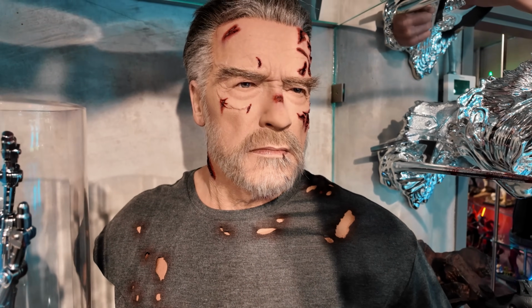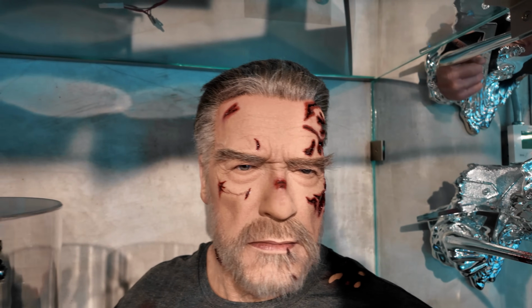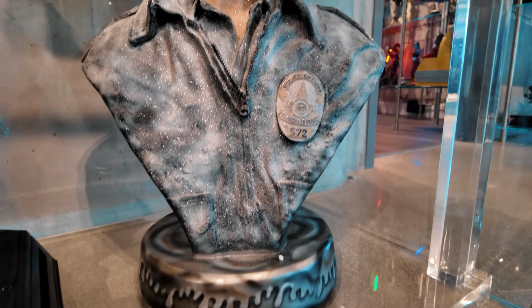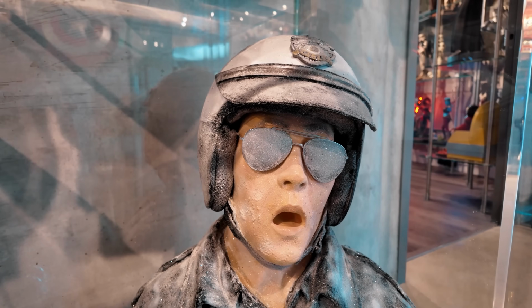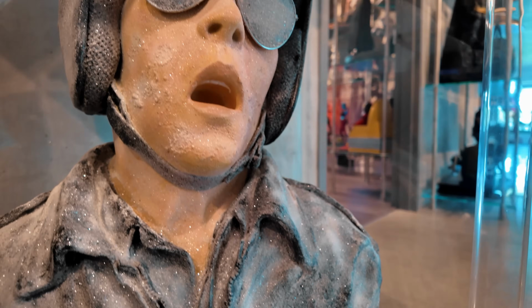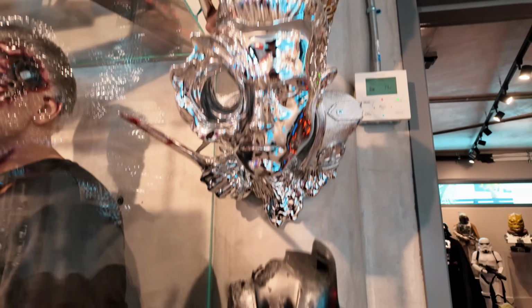So this is from the newer movie, what is it, Dark Fate, I think it is? Yeah, Dark Fate. And honestly, I think this one looks even better than that one. This looks even more like Arnold. It's a T-1000, all frozen up, just before he got blown up. That looks like real icicles on him. Jesus Christ, this is so cool. All right, and that was the Terminator collection.